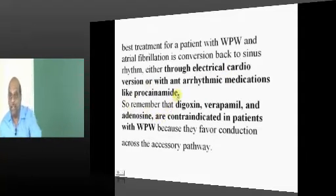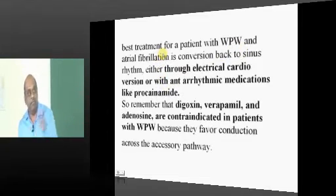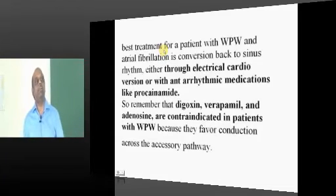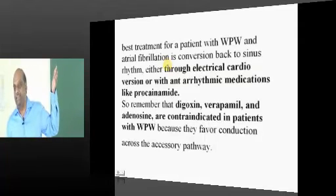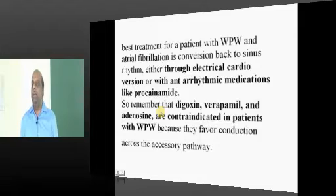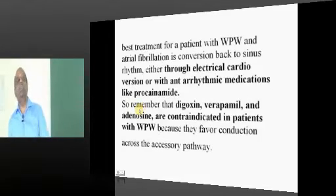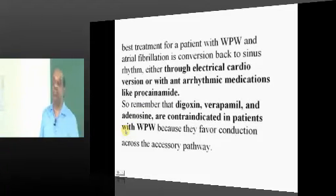But if you increase refractoriness in the AV node in WPW patients, what is the problem? The aberrant pathway conduction becomes more, and it is the aberrant pathway conduction which is responsible for the SVT in them. So you don't want the problem to get worsened. So don't give any drug which can increase refractoriness of the AV node and increase conduction through the aberrant pathway. Hence you use procainamide, because procainamide selectively inhibits only the conduction through the aberrant pathway, and hence treats the AF of WPW syndrome, is what needs to be remembered.